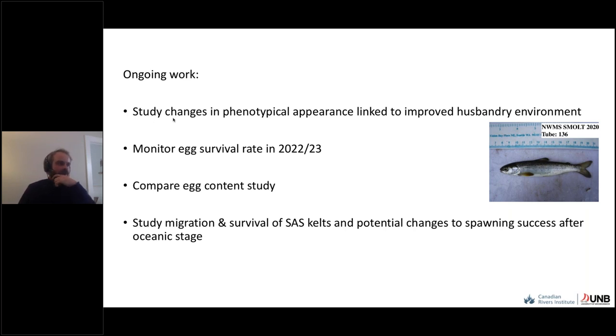We are doing ongoing studies on changes in phenotypical appearance linked to improved husbandry. So the Miramichi Salmon Association has made changes to their rearing environment over the years. This year we have another survival study, in a laboratory setup again, to see if any of these changes lead to an increased survival rate.